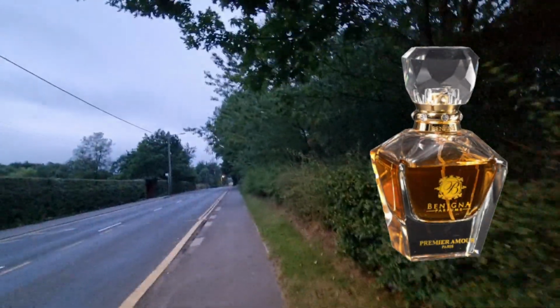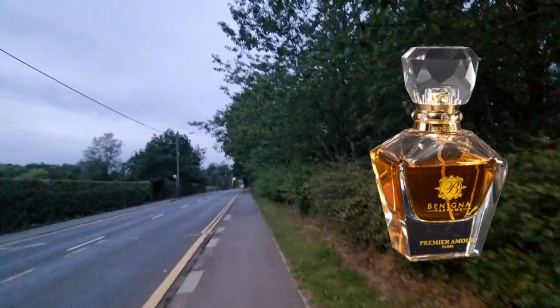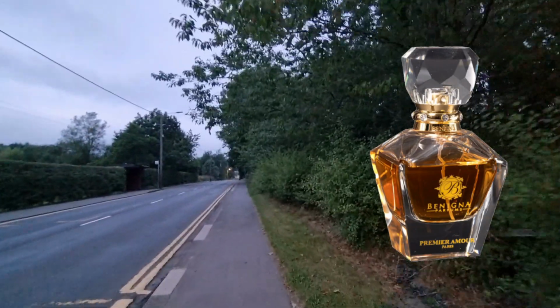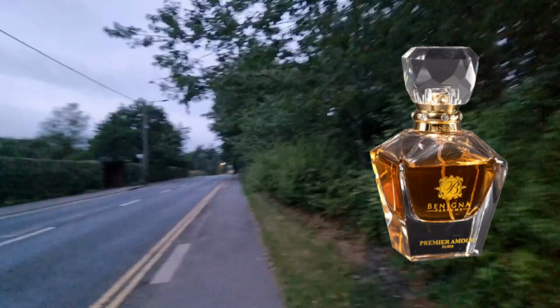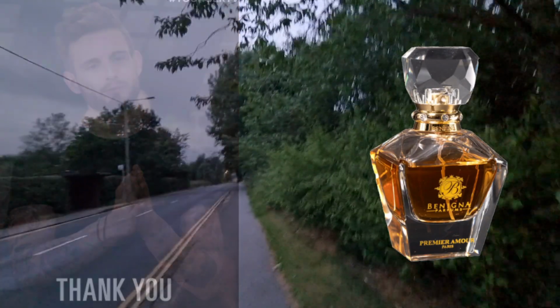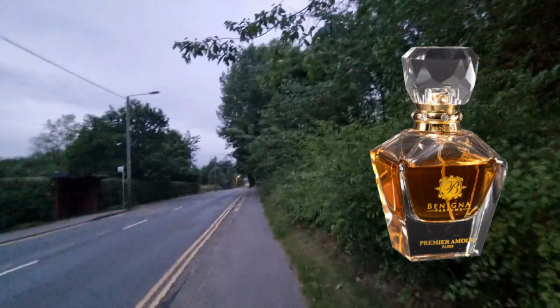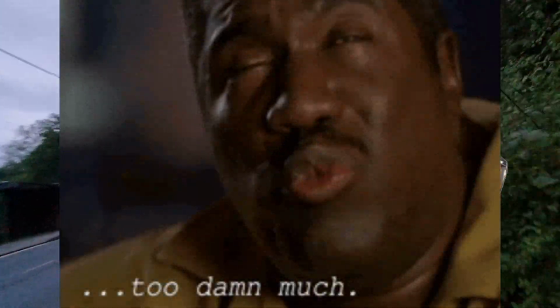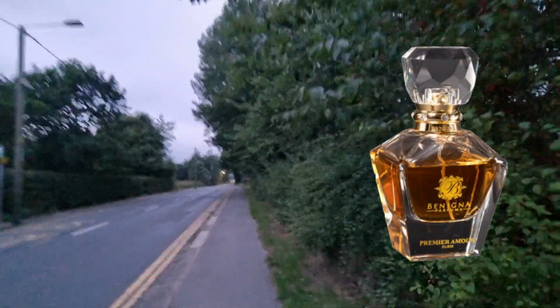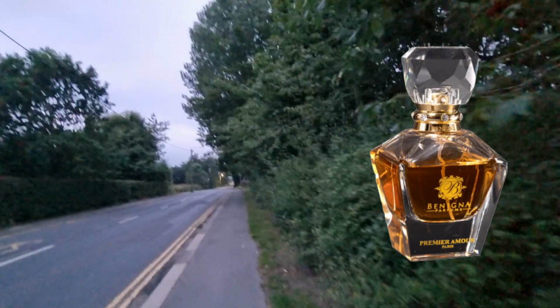And the third one is from Benigna, and that's Premier Amour. Now I've already done a video about this one as well. I do need to do a more in-depth review, but this one was gifted to me by the brand. However, with the 30 quid postage and the £90 customs, that's pretty much a perfume, isn't it? Still gifted, still very generous from the brand. And anyway, enough about that.